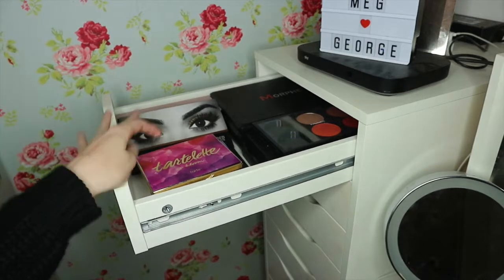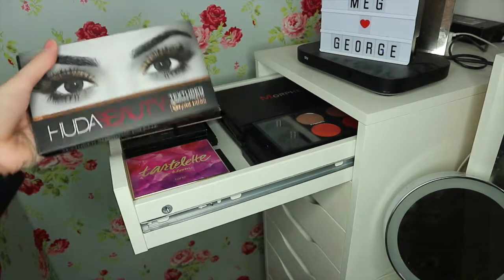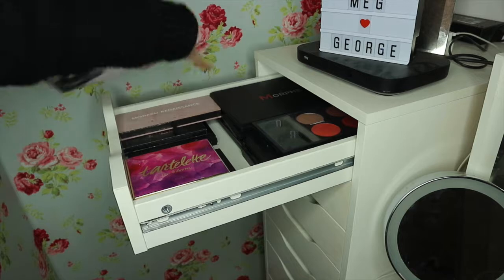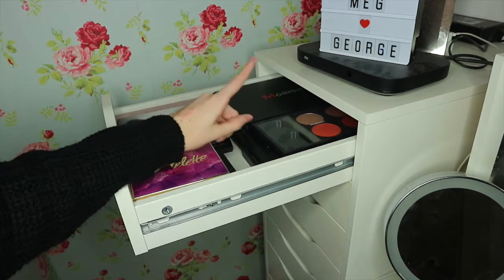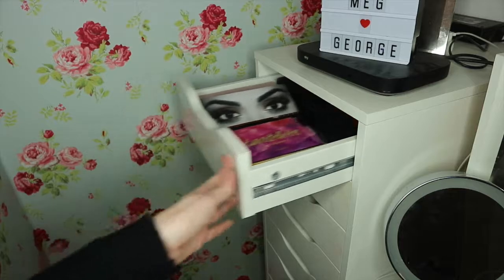So starting in the top drawer, this is the drawer where I keep all of my nice palettes. So these are the ones that I tend to reach for a lot, so they're easily sort of accessible. So in here we have the Huda Beauty Textured Rose Gold, all my ABH palettes, my Tarte palettes, my Morphe palettes, and my MAC palettes. I think I've got like 4 Morphe, 3 MAC, but one's a double-sided one, and yeah, that is everything I keep in my top drawer.